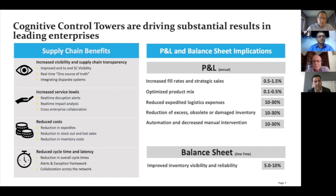In all the cases that we go through, the impact on the P&L can be seen quickly. We have some numbers here that are primarily focused on consumer packaged goods and retail, the larger ones that we work with, the Unilevers and P&Gs of the world. The message is that the benefits are clear and pretty fast from an implementation standpoint, as long as you have a good vision and good steps on how to go after them.